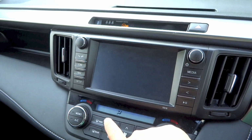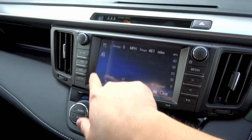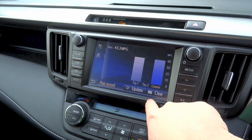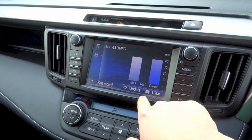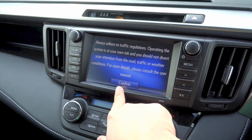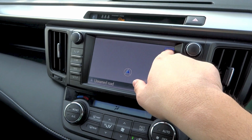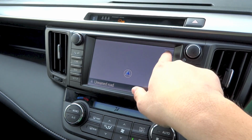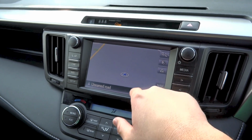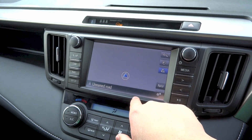If you hit car, right here, we can bring up your trip information. And right here, you do have your past records for your trip 1, trip 2, and current trip meter. If we hit nav, right here, we are in your navigation maps. Hit this button to zoom in and out of the map. Hit this button to change your map view. And hit this button to bring up your traffic information.